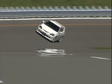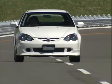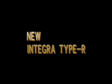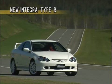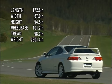Reigning at the top as the fastest car in its class for 6 years, the Integra R has been reborn. And now Gansan takes the new Integra Type R onto the track. This second-generation Integra Type R made its grand debut in early July as a Japanese domestic model.